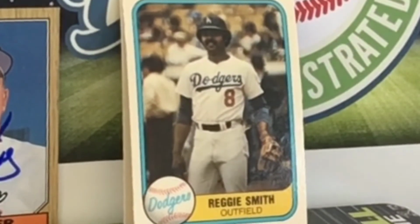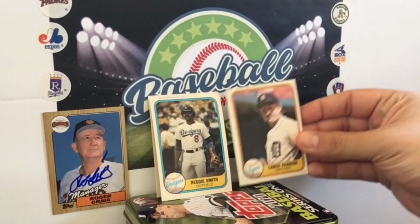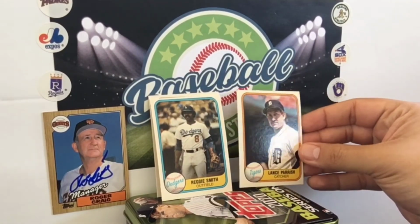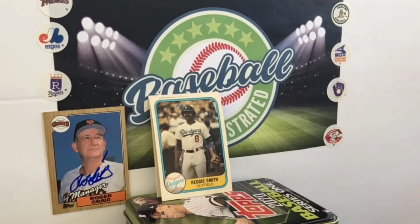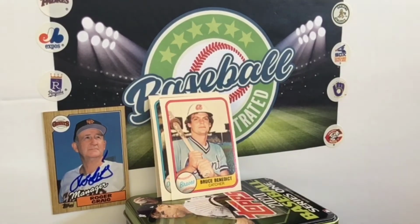The other thing is that it looks like a card from a very different era, like a throwback picture. These pictures are not brand spanking new, but look at the difference in clarity between Lance Parrish, who by the way is all the way over to the right, and Reggie Smith. That looks like 1970-something. Yeah, it sure does. And the final card of this pack is Braves catcher Bruce Benedict.